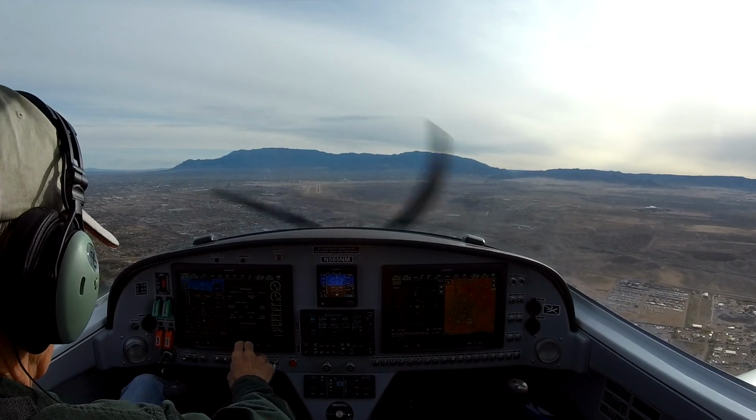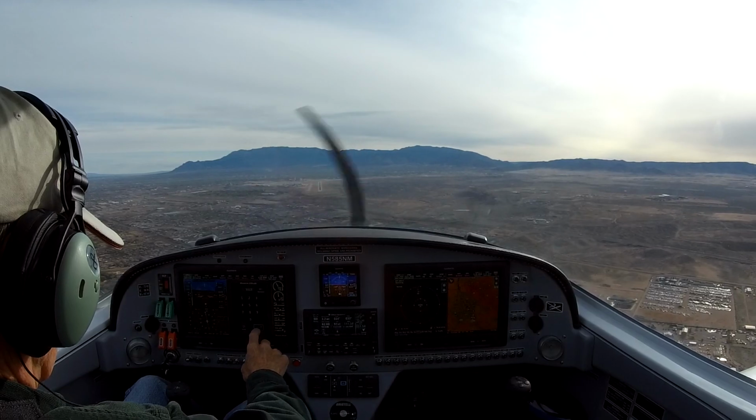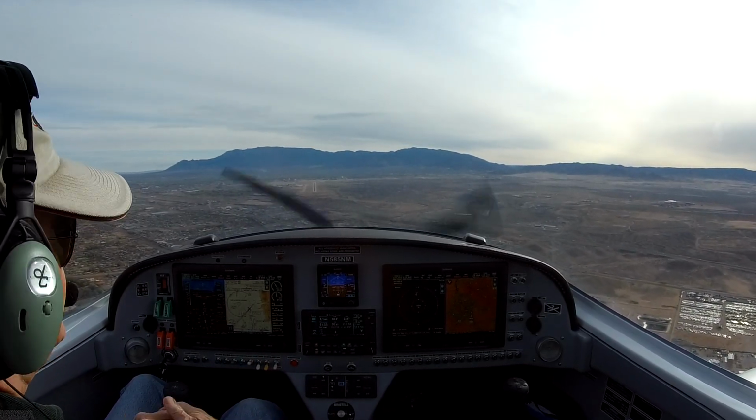Albuquerque Tower, Skywest 225 X-ray, visual 8. Skywest 225 X-ray.